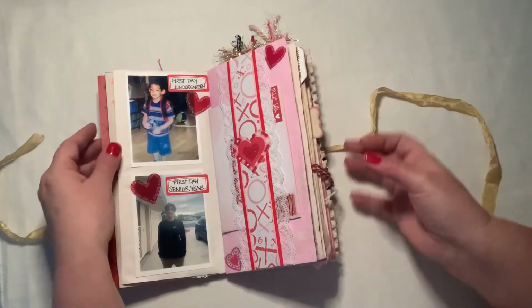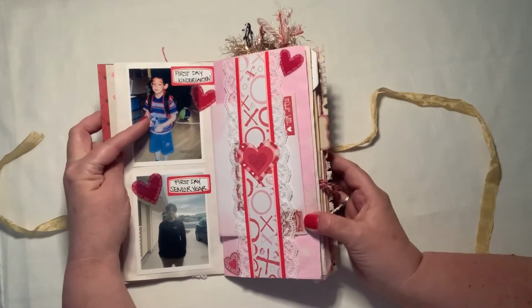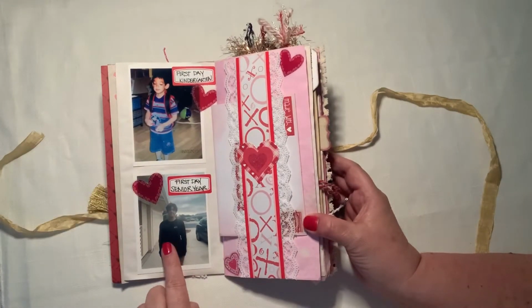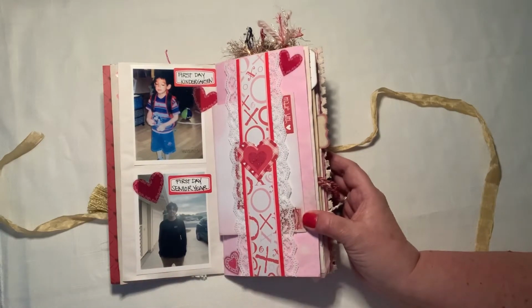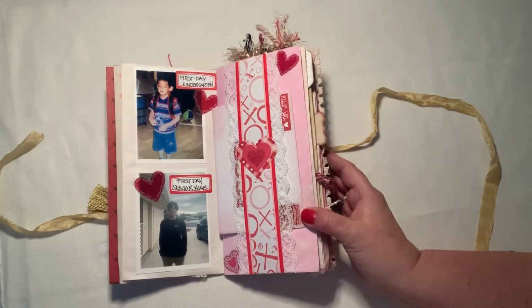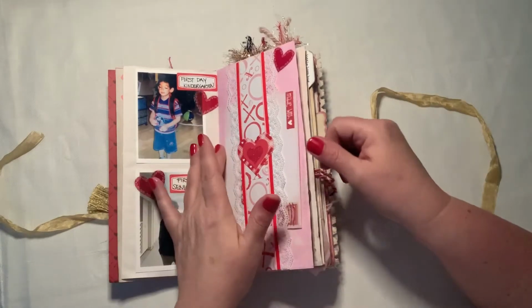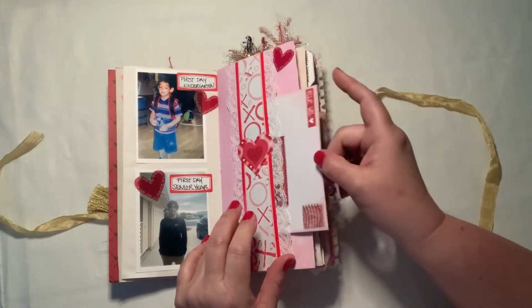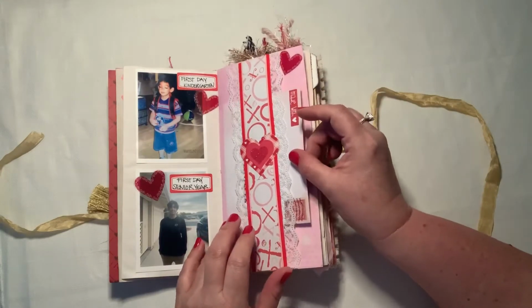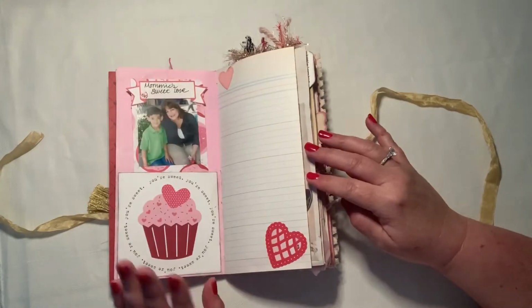Here is his first day of kindergarten and his first day of his senior year. I have all of these pictures and all the ones in between in other albums. This is just kind of a summary. And then in here I have a little letter about my thoughts about his school years.